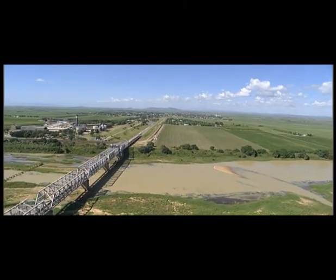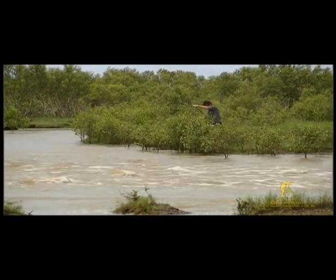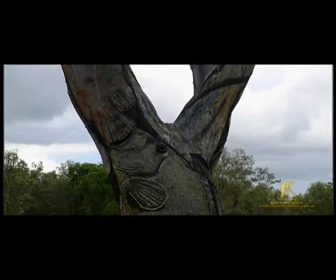More recently, in February 1991, another landmark flooding was recorded in the region. The water rose to over 12 metres at the Inkerman Bridge gauge, and once again, Home Hill was hit by the rising waters.